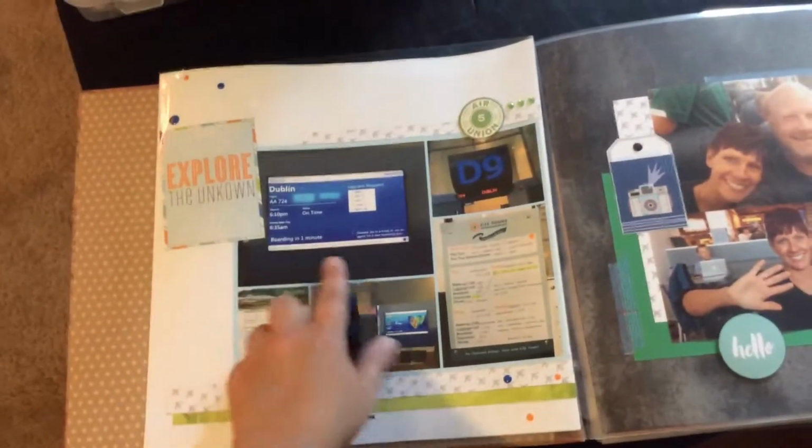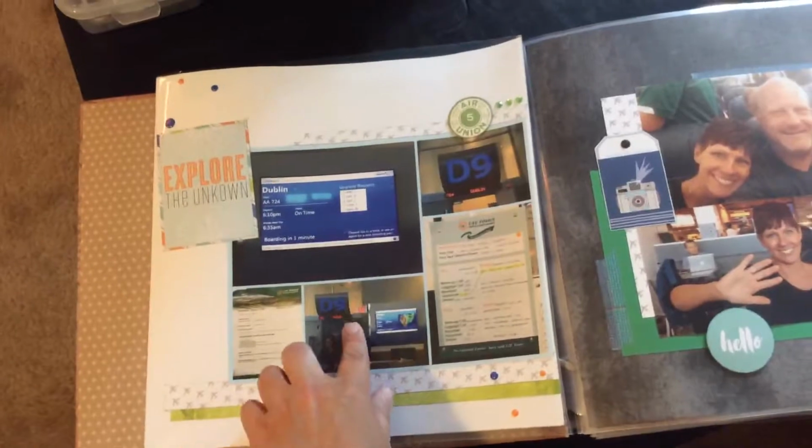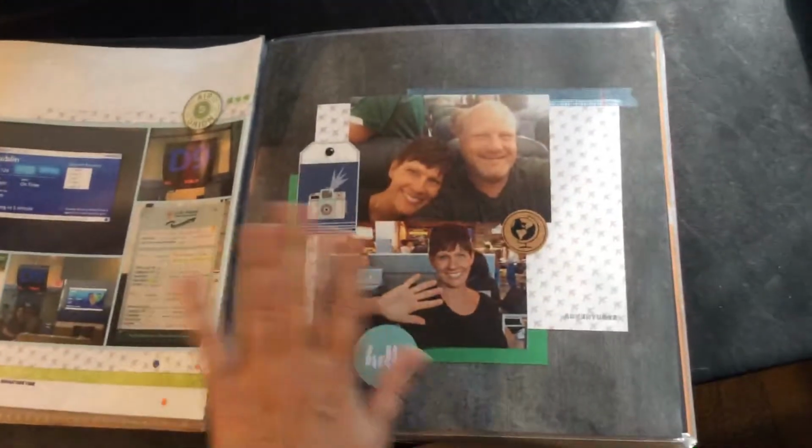So this is when they were getting ready to leave the country. They flew from Minneapolis to Charlotte and then Charlotte to Dublin. So here they are on the plane. Hi guys.